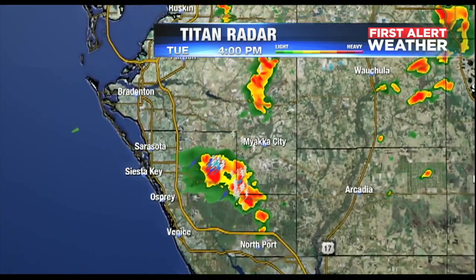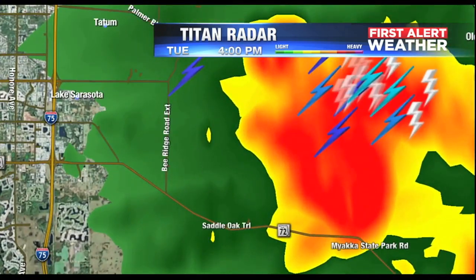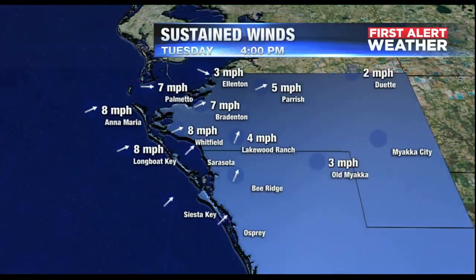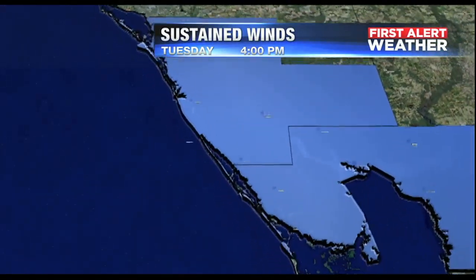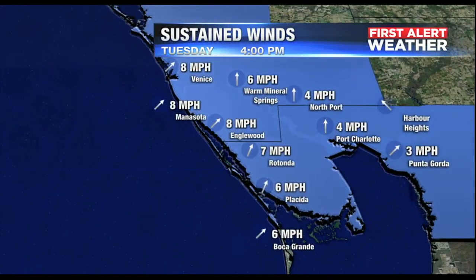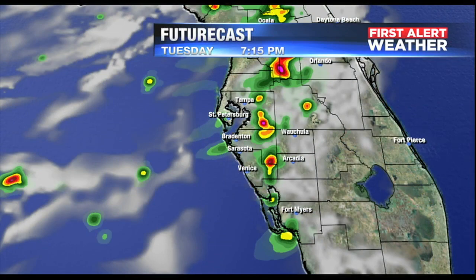There's not much of an east breeze to push it back toward the coast, so I expect most of the storms here in the next couple of hours to stay east of I-75. You can see the Bee Ridge Road extension there getting some rainfall. All the winds are basically out of the west, and folks are saying they can smell that nasty dead fish smell all the way past US 41 and heading east. The forecast is calling for a few isolated storms possible this evening, and then most of it, as I said, pushing off toward the east coast.